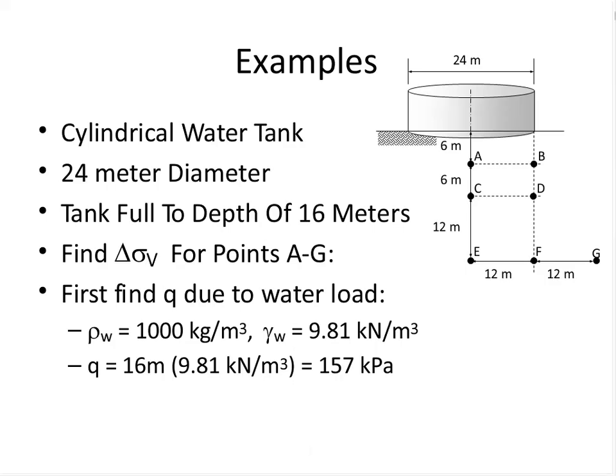For this first example, I just want to show you how I would use that circle chart. I've got a storage tank, 24 meters in diameter.